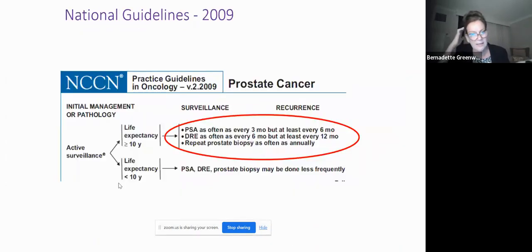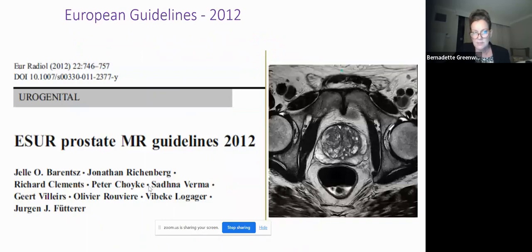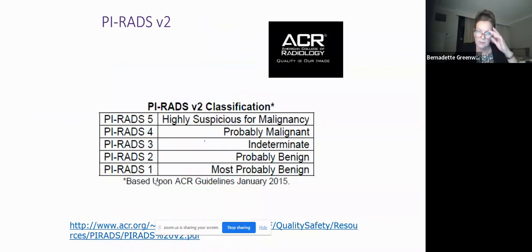National Comprehensive Cancer Network guidelines have evolved over the years. Way back in the day, it was pretty much repeat test after repeat test after repeat test. And then fast forward to 2012, multi-parametric MRI was mentioned for the first time in the guidelines. So it was becoming more and more accepted. Our teams in Europe really influenced the swinging of the pendulum in the United States through their European Society of Urogenital Radiology Guidelines published in 2012, which acted sort of as a bridge between the European guidelines and the American College of Radiology PIRADS guidelines. So many of the people you see on this publication and our friend Dr. Verma are also involved in the PIRADS guidelines, which I also serve on those committees.